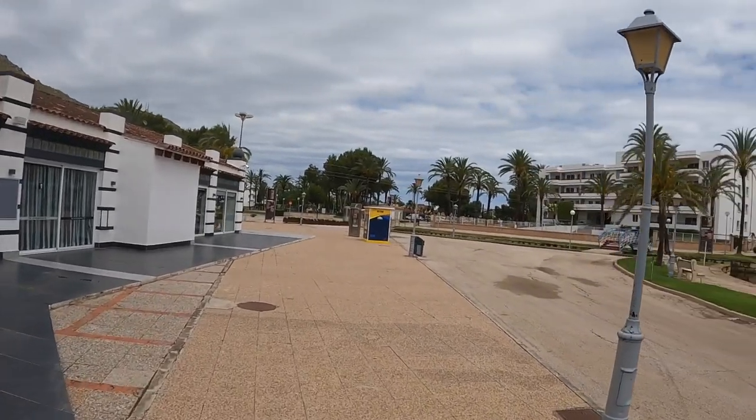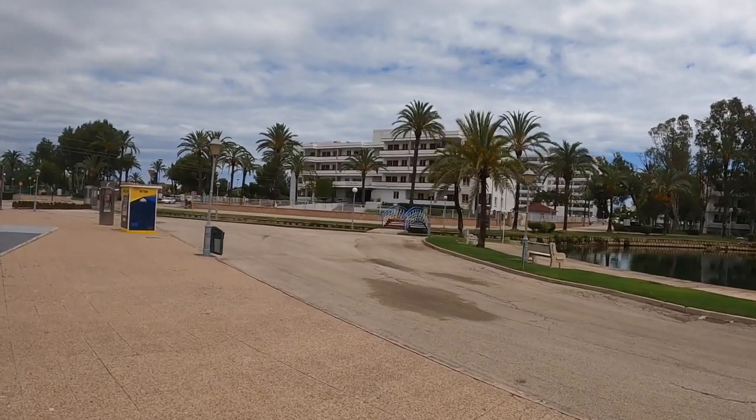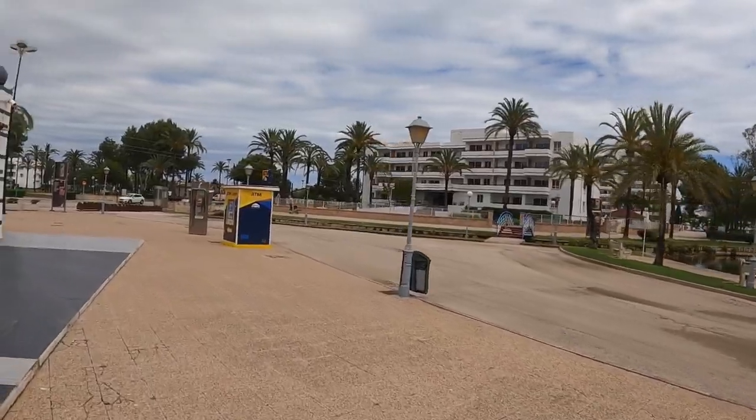And that's where we started, with the leader block just over there. We saw the original swimming pool. So it really isn't that far at all if you're staying around this area.